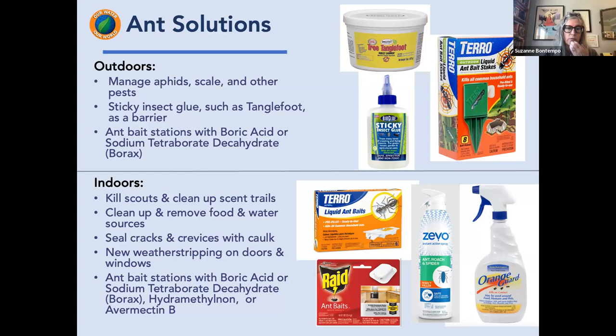And there are eco-friendly sprays on the market, such as Zevo, Orange Guard, and there's others. However, keep in mind that a lot of the liquid pesticides are contact kills only. So they're only going to kill what's present. So working with a bait station might be more effective because they'll take that bait back to a colony, feed everybody, and then that population of ants will disappear.